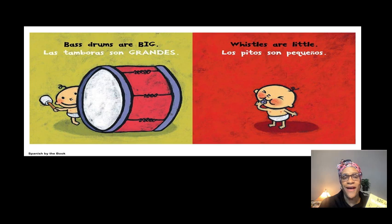But my next thought, as we look at how beautiful it is, look at that. Bass drums are big, very simple sentence. Las tambores son grandes. Whistles are little. Los pitos son pequeños. And you see the beautiful reds and greens and blues with black trim. Not a lot of action, so you can focus on just what's going on there. Bass drums are big. I bet you can read that in English. And eventually, I'm going to show you how to lay a layer of Spanish right on top of it.